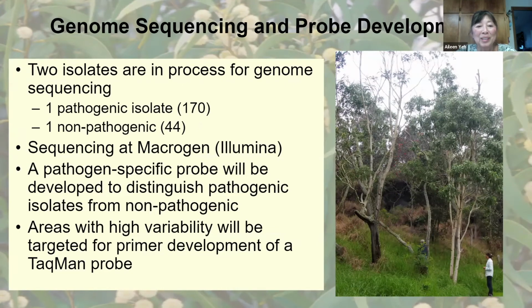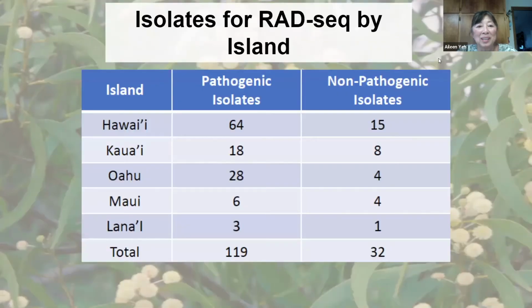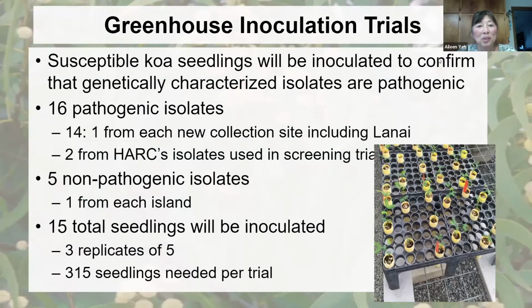So next, I wanted to show you folks the nursery. Folks can take a look at it. Maybe you understand it. Okay, so this is the greenhouse inoculation trial. So the susceptible Koa seedlings are inoculated. Actually, all the seedlings that come in, all the seed from the individual trees that come in, are tested or screened. And they use 16 pathogenic isolates, 5 non-pathogenic isolates, and 15 total seedlings will be inoculated, 3 replicates of 5. 315 seedlings needed per trial.